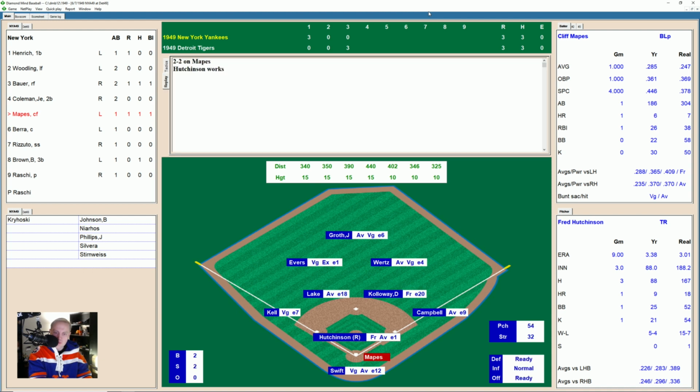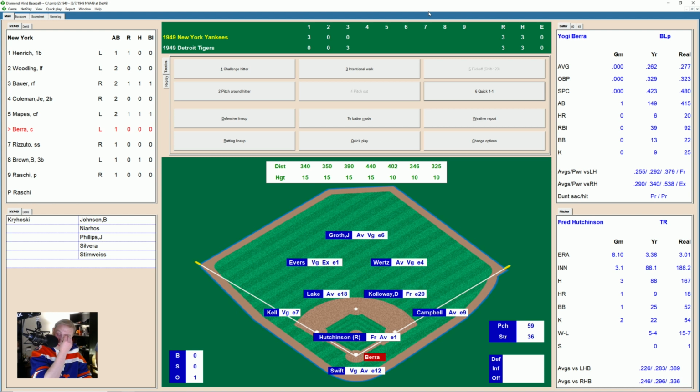That's hit late, foul down the line, 2-1. And there's a fastball in there for a strike, 2-2. It's fouled away, 2-2 again, fouled away again. And that's high and inside, so it's a full count on Mapes. And there's a called strike 3. Mapes took that one that was a little bit too close for comfort.